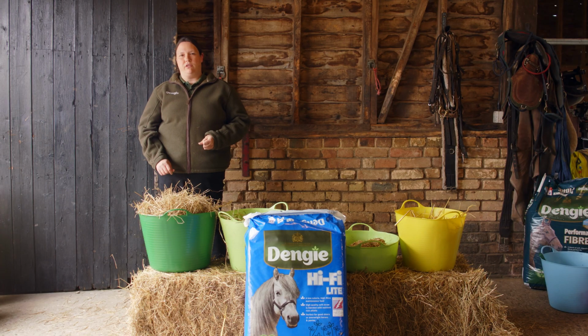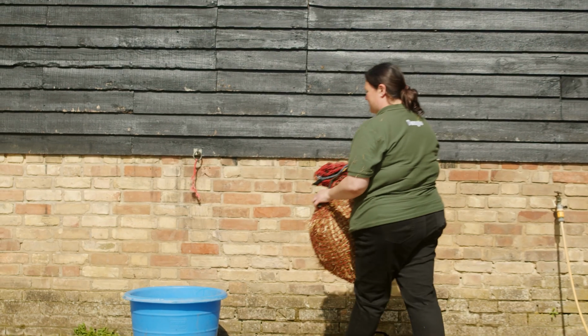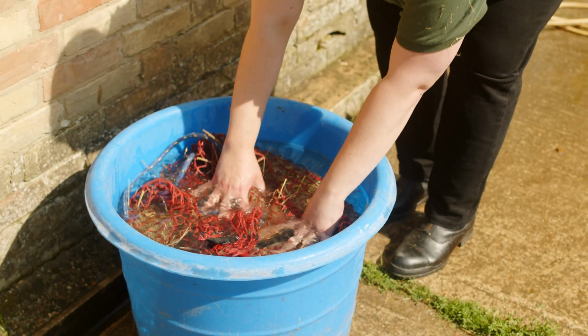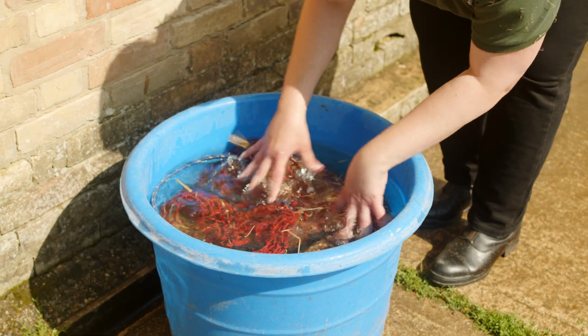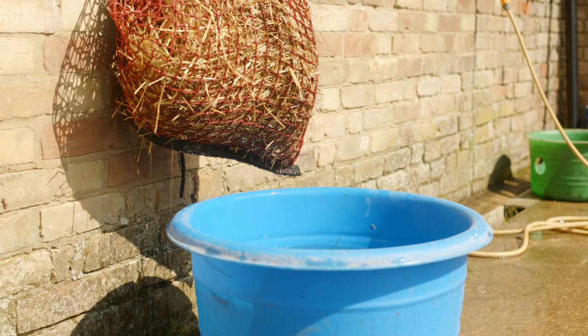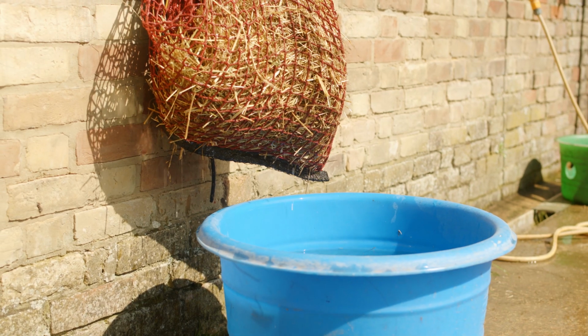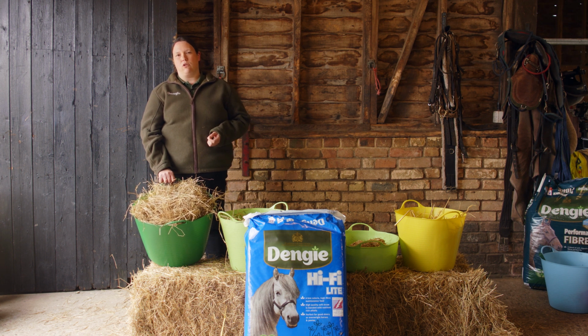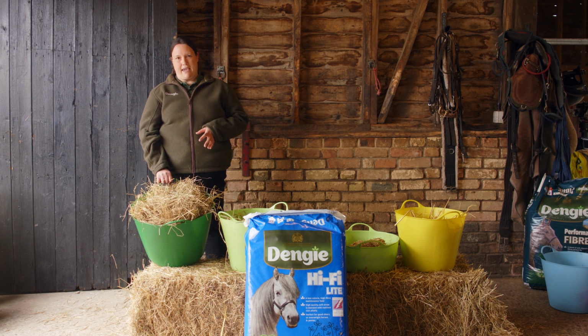For laminitis-prone individuals, we may wish to soak our hay as a means of reducing the level of sugar. Results can be highly variable, and from research there's lots of different information on how long we should be soaking for or the amount of volume of water that we should use. On the whole, a warmer water, a longer soak time and a larger volume of water are likely to result in greater losses of sugar from your hay.